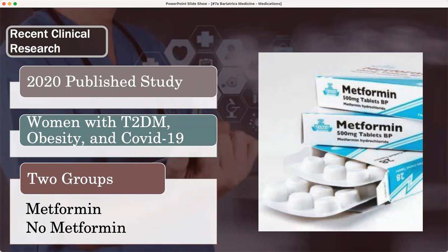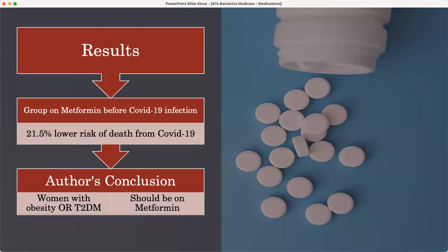This is a study, and I bring it up now because we're talking about COVID so much. They noticed that women with obesity who came into the hospital with COVID-19, they looked at two groups, one group on metformin and one group that were not taking metformin. And they noticed that the patients that were on metformin 60 days before they came into the hospital had a 20% lower risk of death from COVID-19. And the particular author had mentioned his conclusion was that women with obesity or type 2 diabetes should all be on metformin.